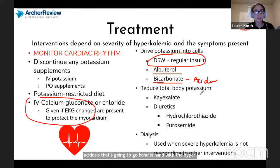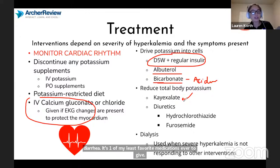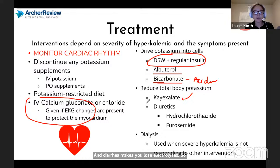We can also give medications that force potassium out. So Kayexalate, this basically gives them eternal diarrhea. It's one of my least favorite medications ever to give. And diarrhea makes you lose electrolytes. So that's how that works. It also has a few other functions, but that's the main gist of it.